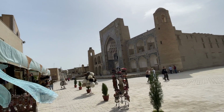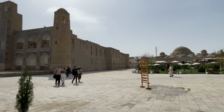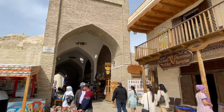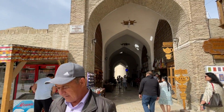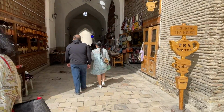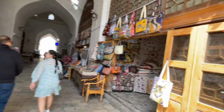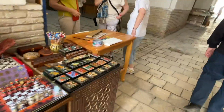Exiting the madrasas with the two madrasas facing each other, and we're entering the jewelry quarter of Bukhara, as you can see. And this is a very famous market called Zargaron, and so we're entering. There's a spice shop, embroidery work, a lot of ceramic work, beautiful chest sets being sold.